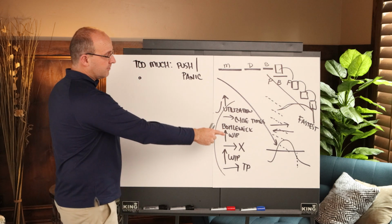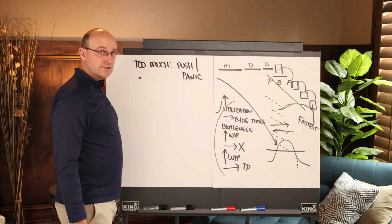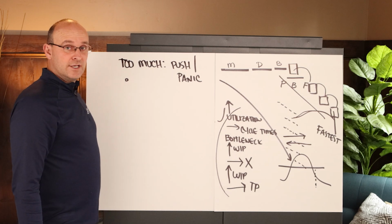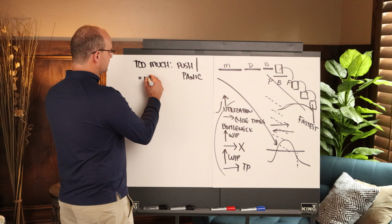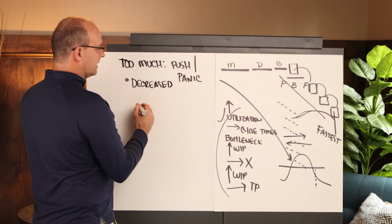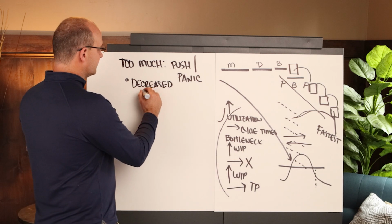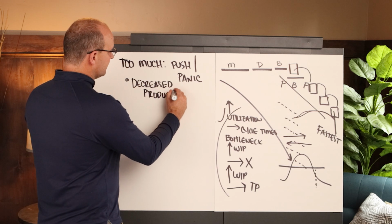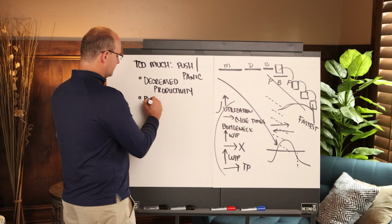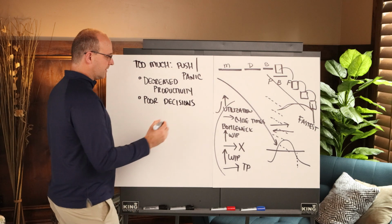Because when you have panic on the job, because instead of having a flow, you're trying this CPM schedule with too much pushed and rushed work in process, which most project management systems incentivize you to do, then you get decreased productivity. You get decreased productivity because you are not getting the best wisdom of the team, because they're so rushed, pushed, and panicked, they don't have time to plan. So you have decreased productivity when you actually panic. The second thing that you get is poor decision making. So again, you don't even have the time to plan or collaborate with other people.